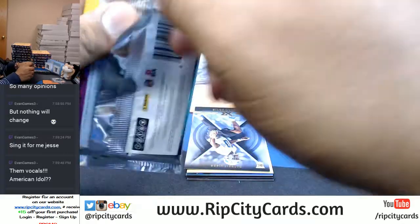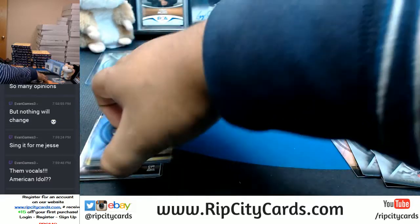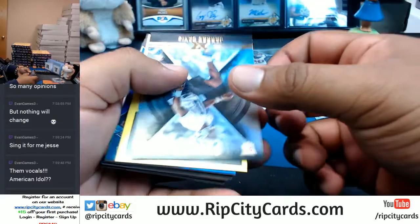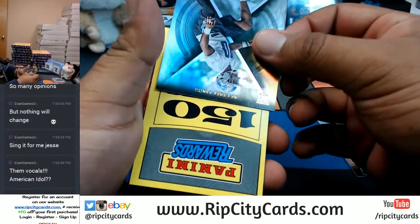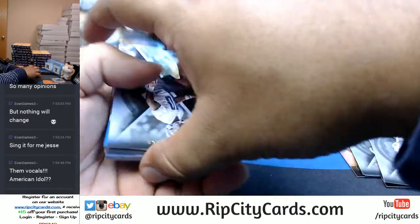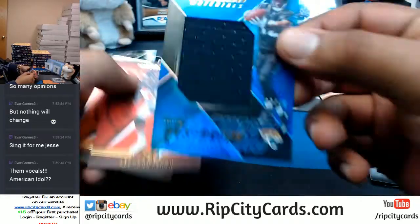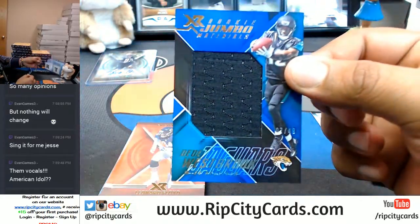All right, so I see there are Panini points there. I could just tell from the borders and whatnot, you see? It's a 150 Panini points. We're going to have to random those at the end of the break. So there's a base card. And then we have a patch to 49 for D.D. Westbrook and the Jags.